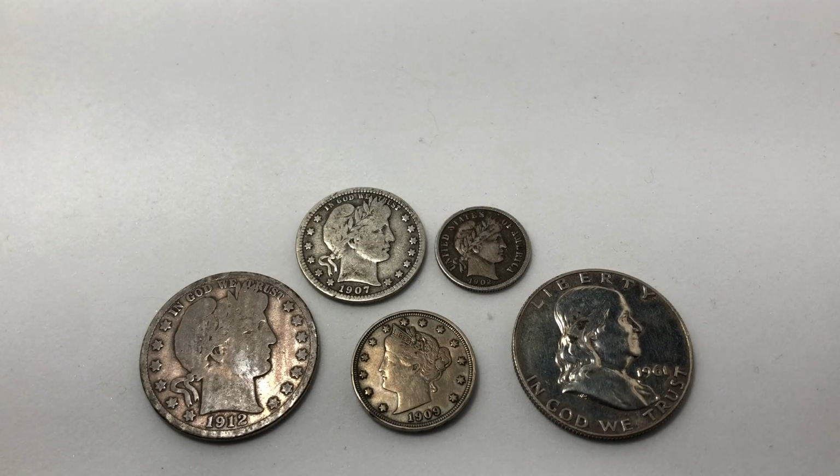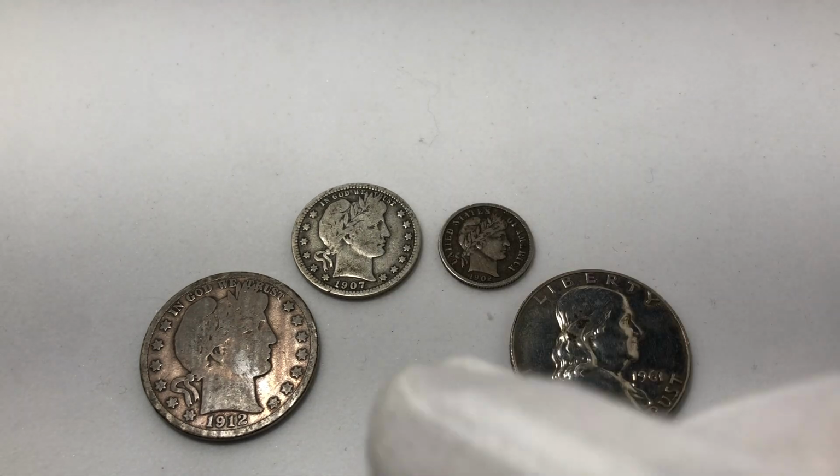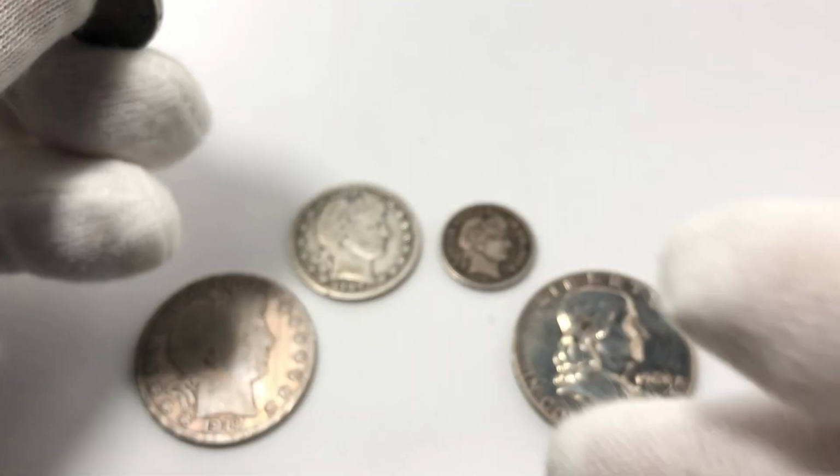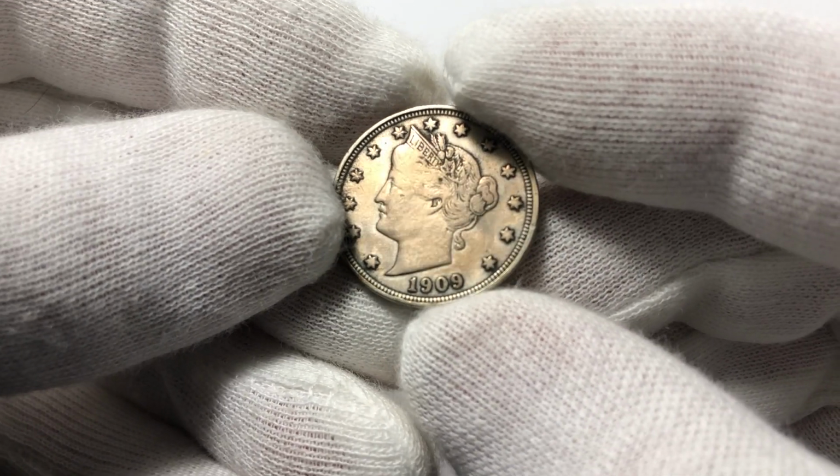I still do that. The last group of coins here that I want to talk about from my dad's collection are these groups here: the V nickels, the Barber coinage, and the Benjamin half. I like these, but I was never really too fond of these or super attached to these like I was to the peace dollar or the Indian head.